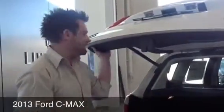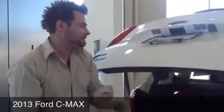We'll just keep coming around here. Another nice thing too, it is a power tailgate, but if it ever does hit you, it's not going to take your arm off and cut your head off. It's got great safety features to stop that from happening. And just a one-touch button closes it down for you.